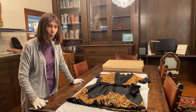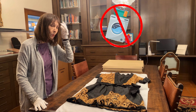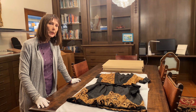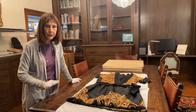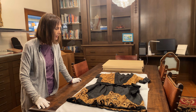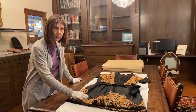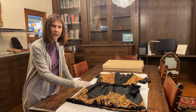Now, in order to wash this, this isn't something you're going to put in the washing machine, or I would not even recommend taking it to a dry cleaner. The reason we are washing it is because it's going on display. As far as I know, it hasn't been laundered since it was worn last, probably in the 30s or something like that. And I would really like to attempt to somewhat lighten the color of the lace, even though it was never white. It was probably not this dark.